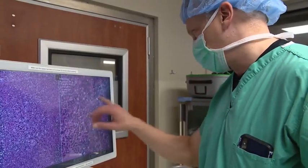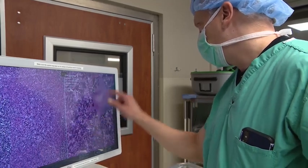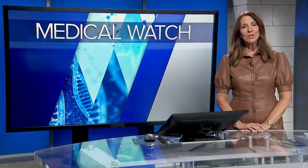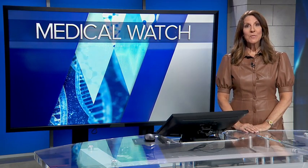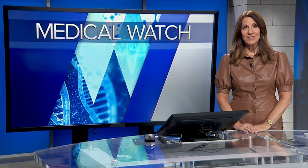The more it does, the better it gets. And yeah, so I think this is really going to be transformative. And that's the beauty of AI learning in medicine. The more the machine processes, the more precise it becomes. In the future, doctors hope the pathology images advance to show even more detailed information, like molecular markers in tumors. Back to you.